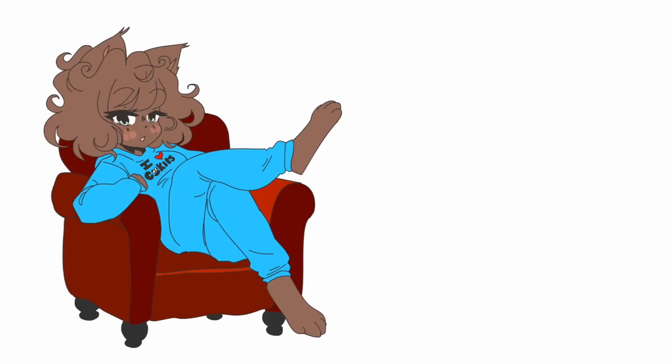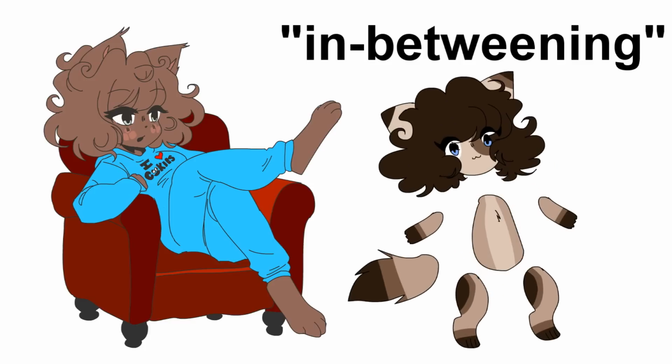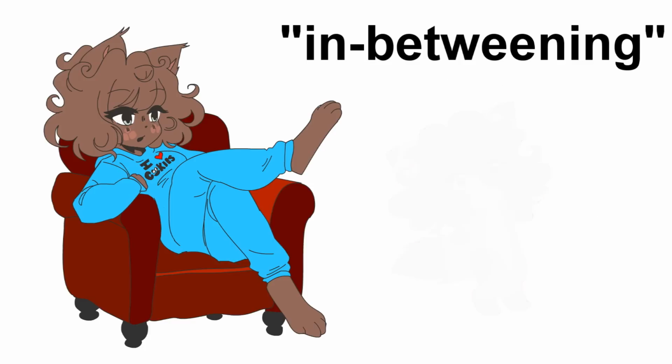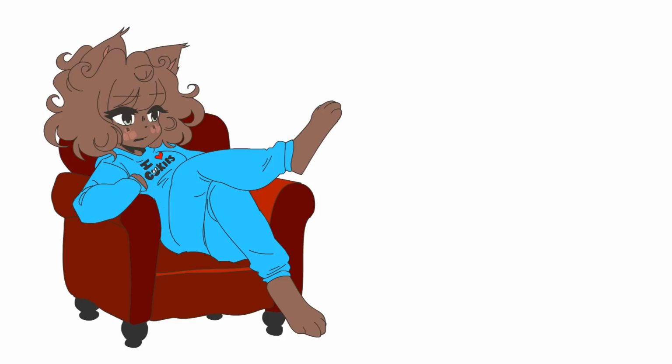So to start off, let's talk about what tweened animations actually are, as there are a lot of misconceptions on what tweening is. Tweening, short for in-betweening, is a kind of animation technique utilized by breaking up a character into multiple parts or layers, and manipulating them in a certain way to create the illusion of movement. It is most commonly used in cartoon shows or in animated media where a lot of content has to be put out at a very fast rate.